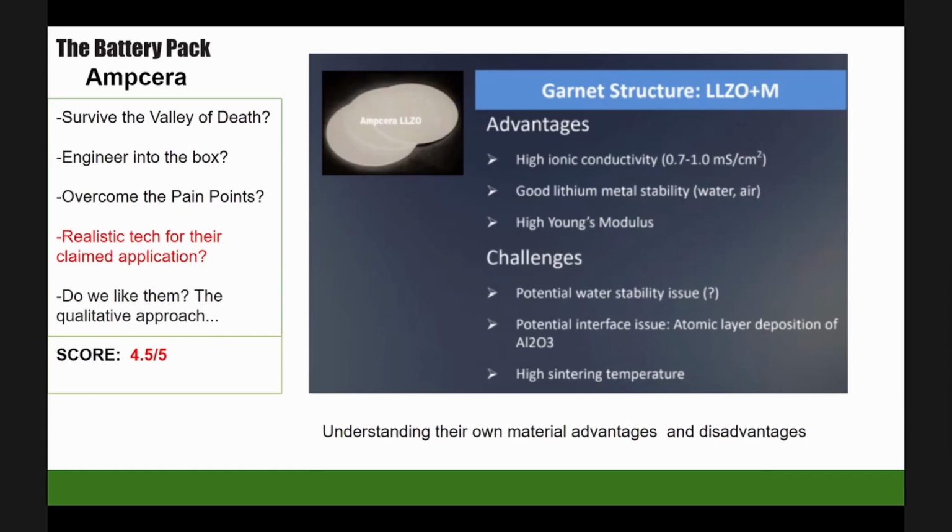Another reason for that, guys, remember, when we talk about realistic tech for their application, we're trying to be objective, right? Their application is a solid state battery. It is not an EV. It is not a car or a plane. It's not grid scale. Their end consumer, as Ampcera, is the person making the battery. So are they realistic towards their tech for the application?